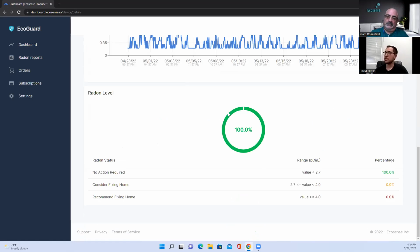As we scroll down, we can see which radon thresholds this cube has reached. As you can see, it's 100% green, so it's under 2.7 picocuries per liter. But if it goes above 2.7 and below 4, it'll show up as a percentage in yellow. And if it goes over 4, it'll show up as a percentage in red.